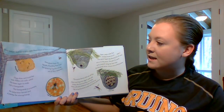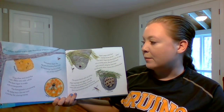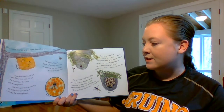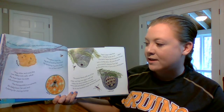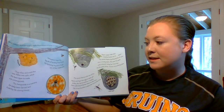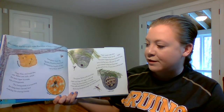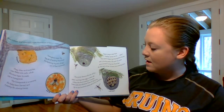Bees, wasps, and some ants make themselves at home in trees. Honeybees begin the big job of building their hives by squeezing tiny bits of wax out of their abdomens. They chew and mold the wax flakes into cells, which the bees layer to make into a honeycomb. The honeycomb is a nursery for baby bees and a pantry for storing honey.